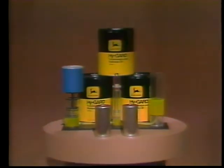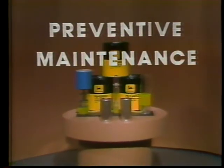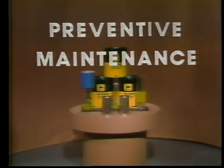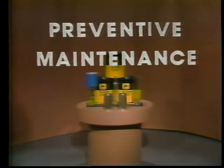Preventive maintenance of hydraulic systems costs little. The best oil, kept clean, changed as frequently as recommended, and the scheduled changing of the correct oil filter are important investments you can make to avoid downtime and costly repair.